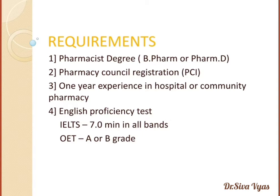If you are willing to work as a pharmacist in New Zealand, you need to be updated with these four requirements. Number 1, your B-Pharm or PharmD degree certificate; number 2, Pharmacy Council of India PCI registration certificate; number 3, minimum 1 year experience certificate as a hospital pharmacist; number 4, either IELTS or OET test certificate. If you plan to go through the IELTS exam, then a minimum of 7.5 overall band score is required. In case you plan to go through OET, then either grade A or grade B is enough.